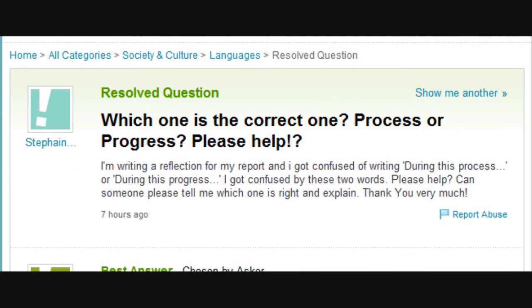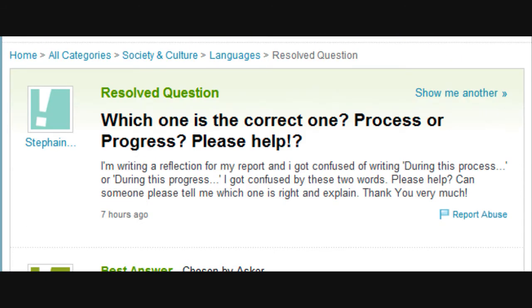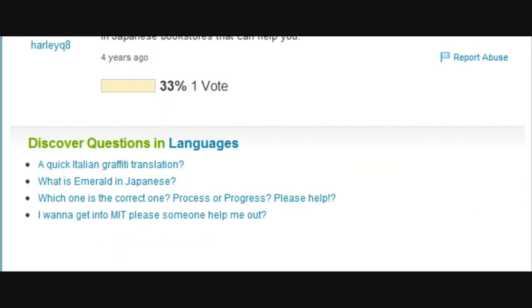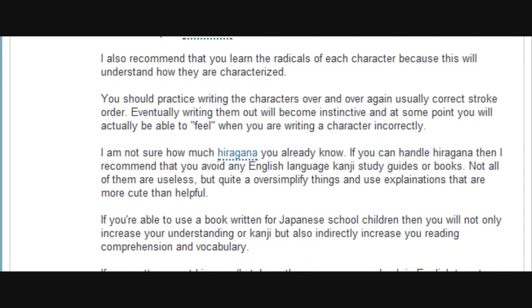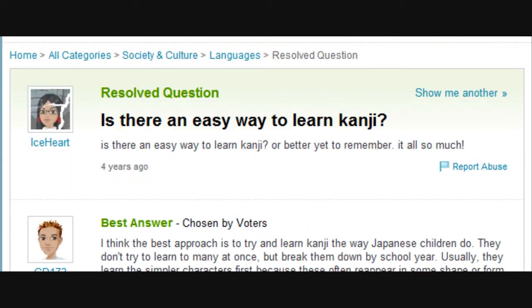Oh, no more Japanese. I don't know. Related links. So, get rid of this one. We learned something from it, I suppose. Taking baby steps and ignore romaji. Also, try and understand the characters fully.